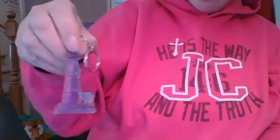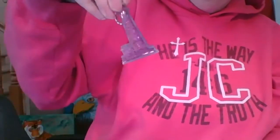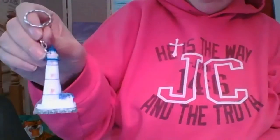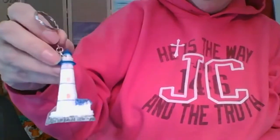But I do a couple of lighthouses. This one here is just really kind of cool. The purple just goes right through. It's clear with the purple glitter shining through. And this one here is painted as well as done like that. And the back just kind of looks like that, kind of cool on that.